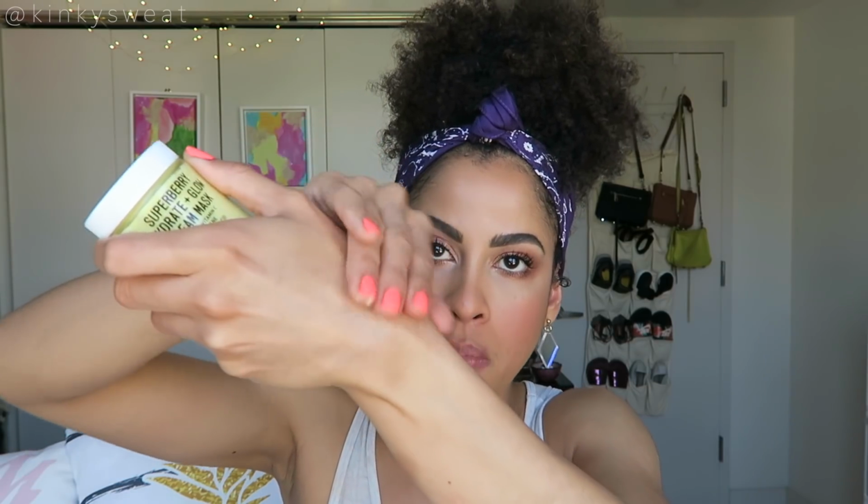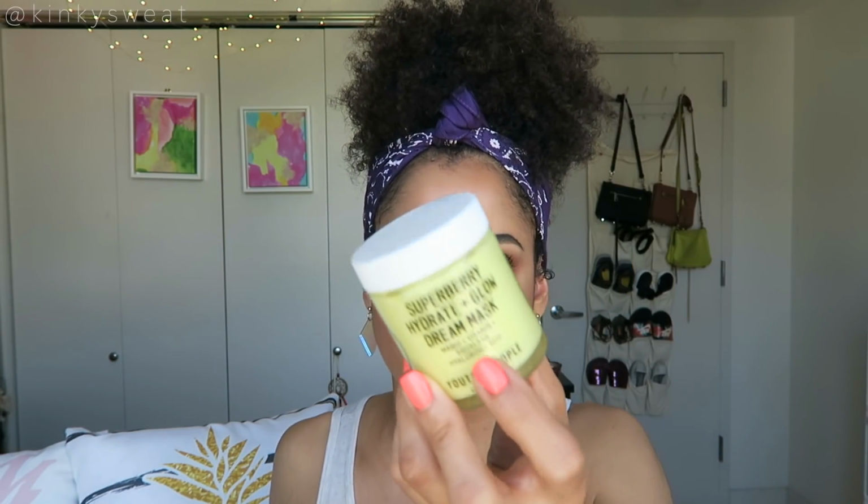It's so creamy, but the way it absorbs into your skin quickly, and it just leaves the texture so smooth and the skin looks radiant. I'm really loving this. I love the simplicity of the packaging as well. It's just the plastic lid with the glass jar design. So really been happy with that.